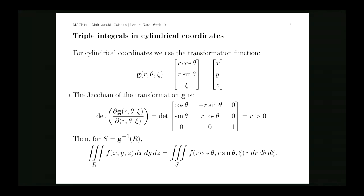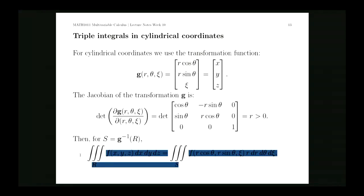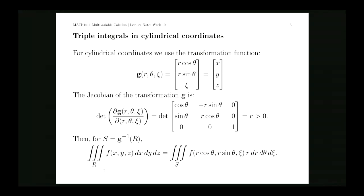Right? So remember how we find the determinant, copy the first two rows. I give you this formula on the sheet. You never have to do it again. Right? Basically, very similar. You replace x with r cos theta, y with r sin theta, z with xi, although when I do it by hand, I don't bother doing that. Then the correction, dr d theta d xi.